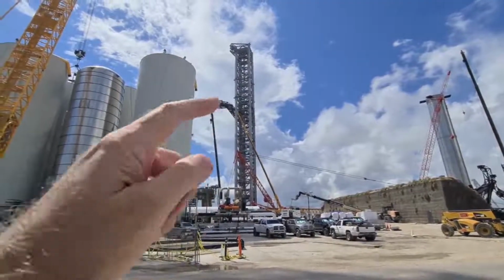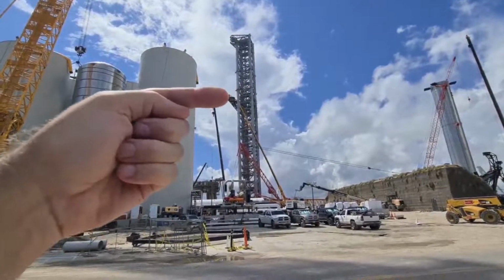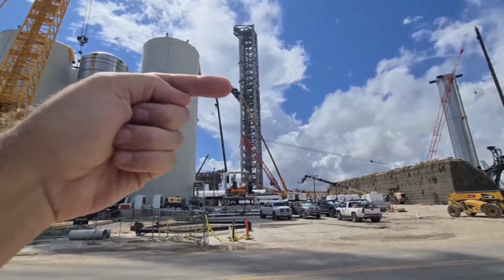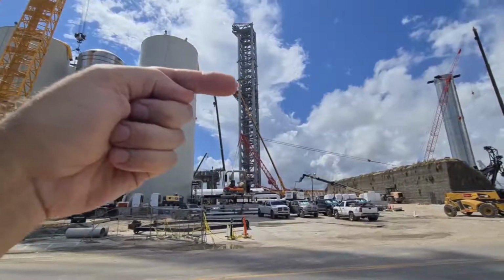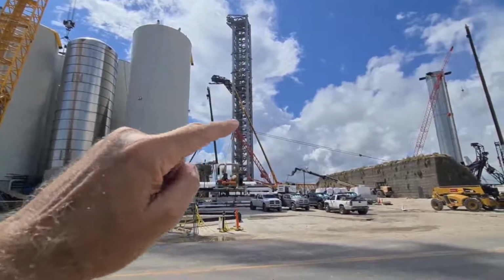It's called the quick disconnect. This is going to swing around and plug into Starship and feed it fuel and oxidizer and liquids and data and power, and then the booster will go on this bottom part.